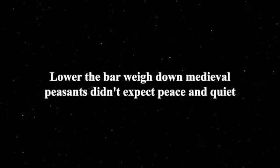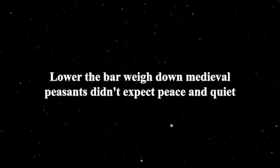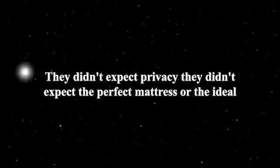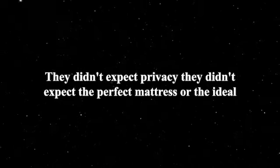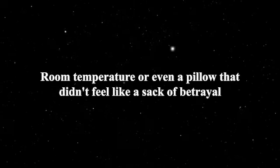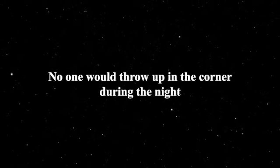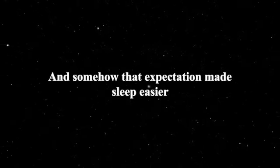You want a sleep hack? Here's one. Lower the bar, way down. Medieval peasants didn't expect peace and quiet. They didn't expect privacy. They didn't expect a perfect mattress, or the ideal room temperature, or even a pillow that didn't feel like a sack of betrayal. They expected company and drafty walls, and that if they were lucky, no one would throw up in the corner during the night. That was it. That was luxury. And somehow that expectation made sleep easier.